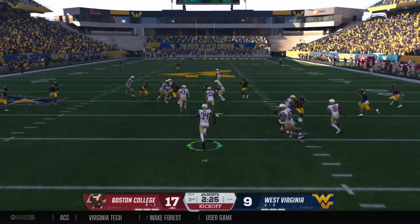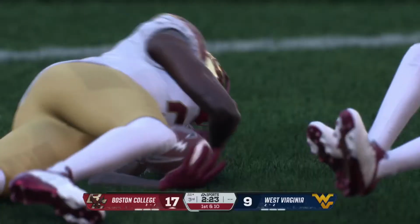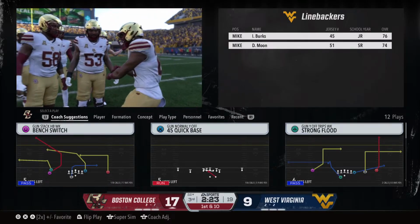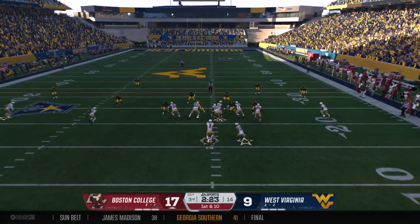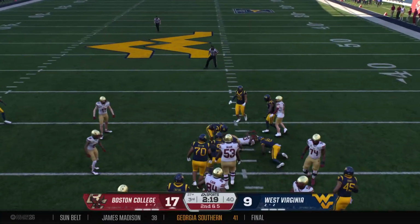He'll bring it back from inside his 5. Nice job executing all of the assignments as they put a stop to that return at the 22. BC has the ball back, hoping for a party in the mods. They've got the lead here. Last time they settled for a field goal, but David got to find that balance between being aggressive and careful. And I think they'll take that.